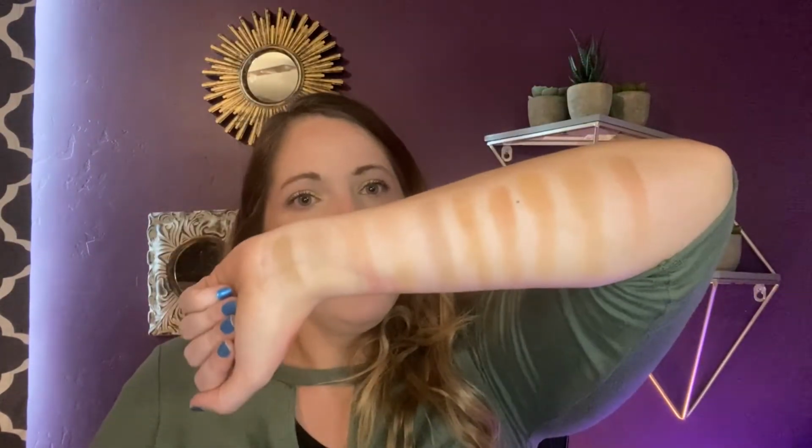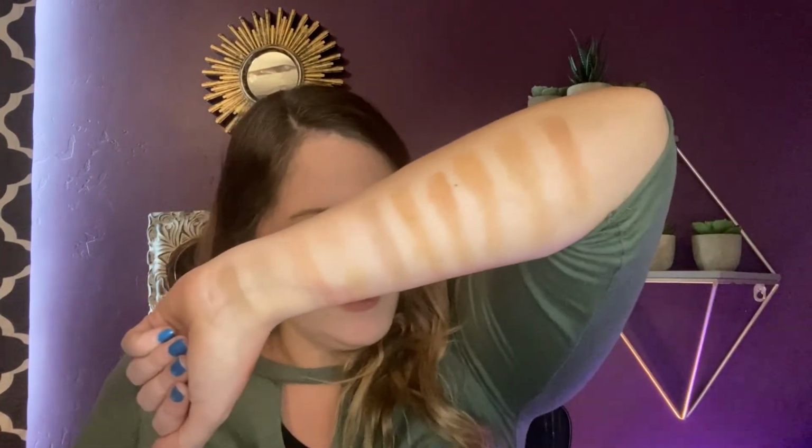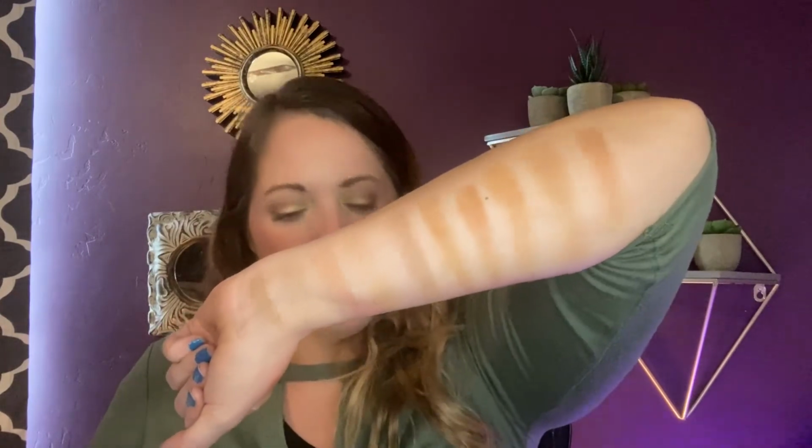Am I in the right spot? Oh, okay. I'm glad that they're actually showing up. I am trying to at least double swatch all of them. That one is so light. Barely even see that. Okay, so there we go for those. Let's keep going. So we'll go on the other arm.